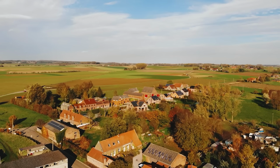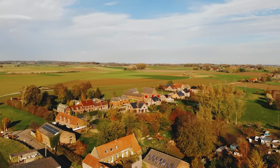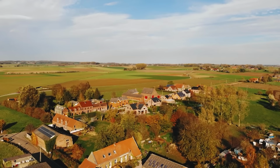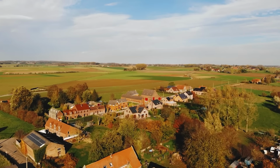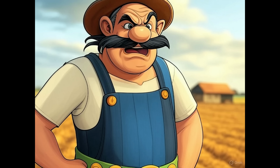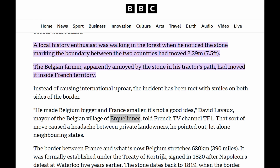The Treaty of Kortrijk, confirming the border and setting the legal grounds for border posts between Belgium and France, once again gained media attention in 2021 for quite an absurd incident. The border treaty was violated by a disgruntled Belgian farmer who wanted to enlarge his land. To achieve this, he simply moved one of the markers about 2 meters away into French territory, thus basically enlarging Belgium at the expense of France.